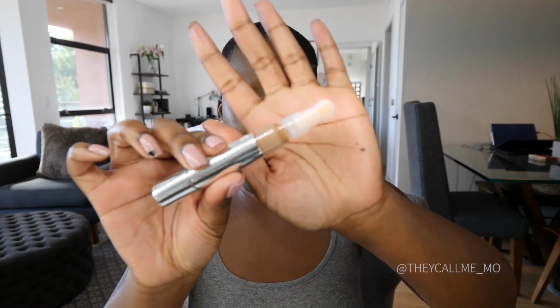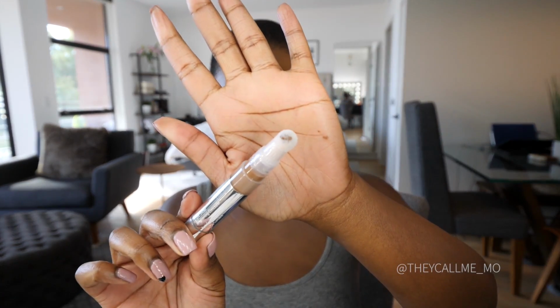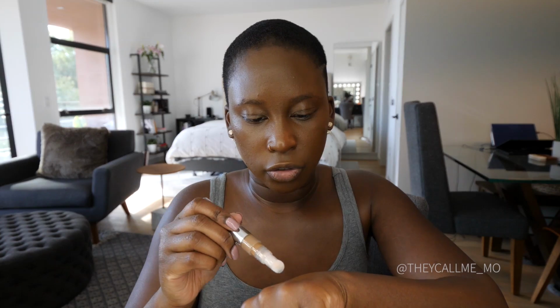So it comes like this. A little sponge tip applicator. You twist it up. And then, oh, there we go. I can see it coming out now. It's super lightweight. I can already tell this is going to cover nada. So if you like full coverage, this is probably not going to be for you. And I hate to judge it before I've really given it a fair shot, but I'm just telling you, I can already tell because I'm used to wearing full coverage concealer every day. So this is not for the full coverage girl like myself.